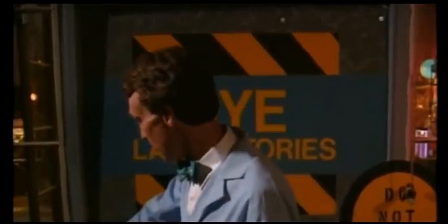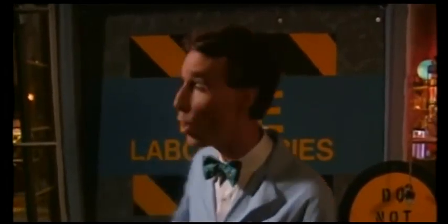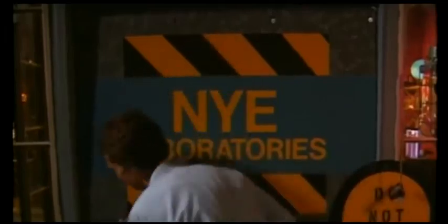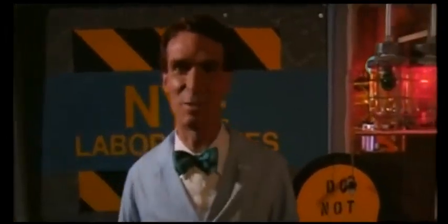Whenever something's moving, it has momentum. And the lab door is big and heavy, so to open it, we need momentum. Let's get some momentum. Right, Bill, watch out! Bill! See, moving things have momentum.